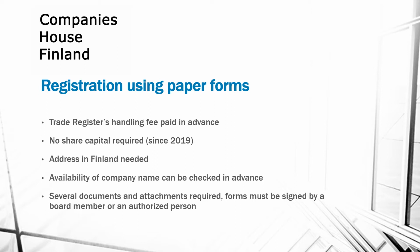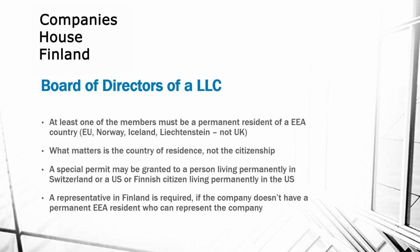Several documents are required in order to register a limited liability company, and several attachments as well. And the registration forms must be signed by a board member or a person that the board has authorized to sign on behalf of the company. So the board of directors is important from the very beginning.